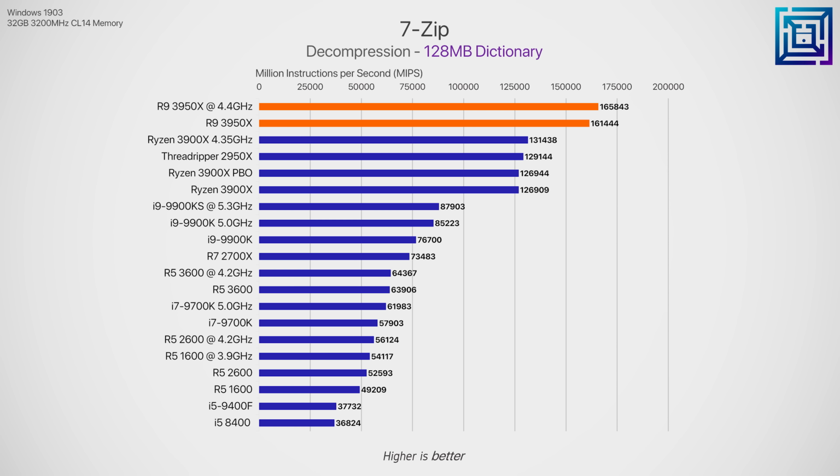Decompression proved to be even more impressive. This benchmark seems to be a little bit more core and thread dominant. The results here are simply unmatched by any other mainstream platform CPU. What AMD have managed to squeeze into this tiny package is seriously impressive.